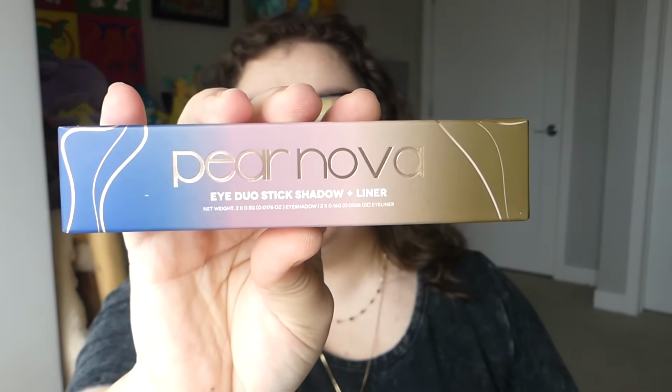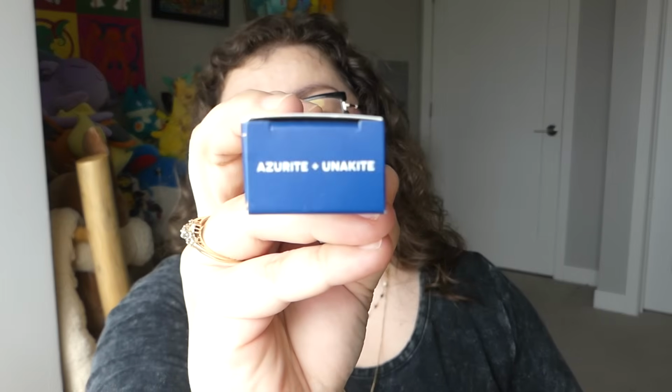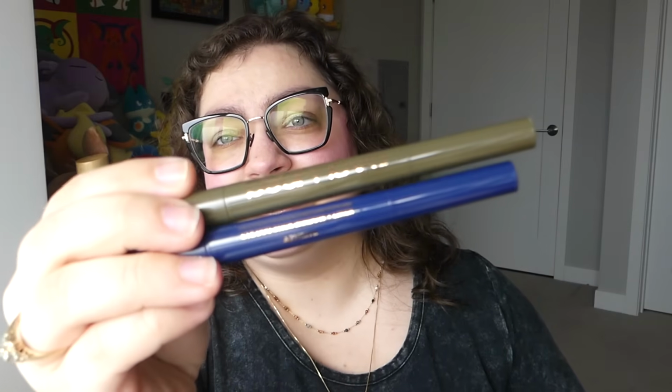Alright. Pear Nova Eye Duo Stick Shadow Liner. I don't know how to pronounce these, but it sounds way more exciting than brown and black. So let's take a look. Oh, heck yes. That's what I'm talking about. So stick shadow and liner. Cool! In this olive and navy kind of a blue shade.